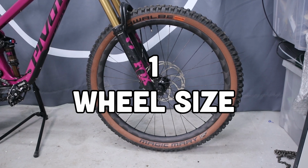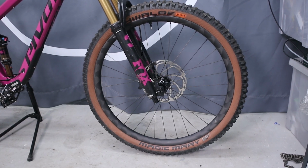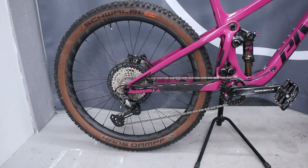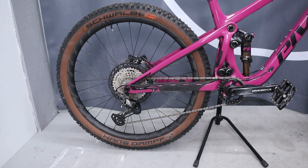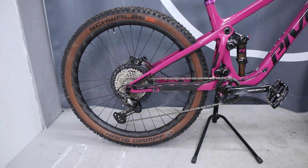One, wheel size. Like the Hex, I'm starting with the wheel size first. This is Pivot's 27.5-inch wheel trail bike, and it seems it's getting rarer and rarer to see brands still making models with this smaller size, which is a shame.